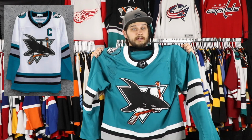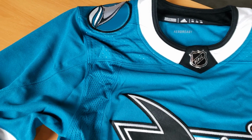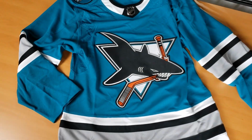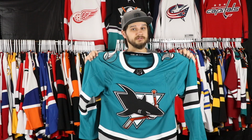Having said that though, this is a jersey that I've been after for a long time, regardless of whether it was CCM back in the day or Reebok and now Adidas. So I am very happy that I have this now, and yeah, now I have 4 Sharks jerseys.